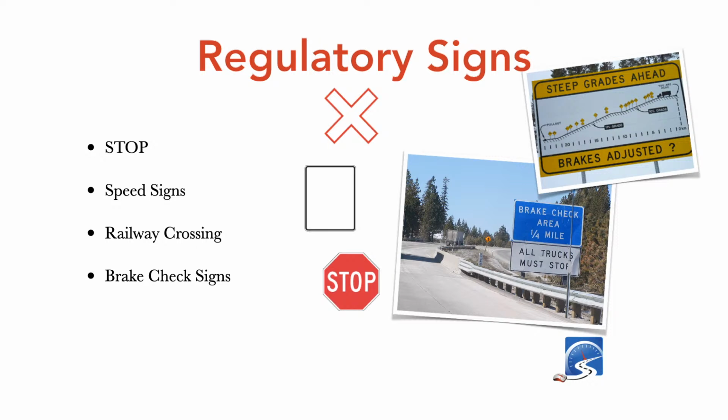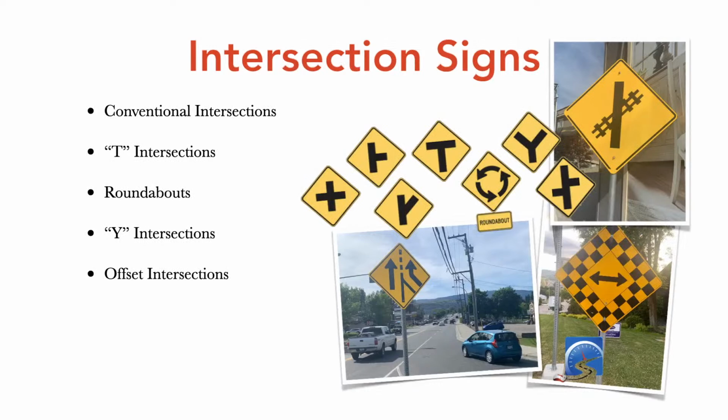Because if you're hauling a trailer, a caravan, a horse trailer, or a boat trailer, and you're coming down the hill riding those brakes, you are going to overheat the brakes. You'll find out very quickly that you don't have brakes anymore and you're not going to be able to get the vehicle stopped. Intersection signs. Every one of these different types of signs are cautionary signs, but they locate intersections.